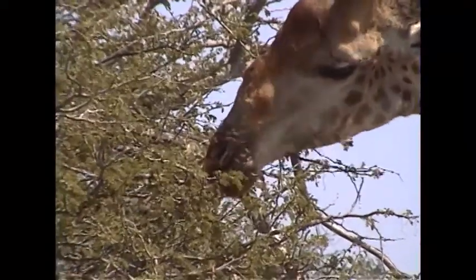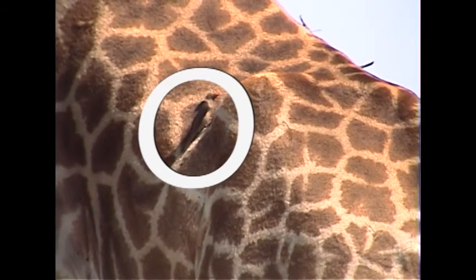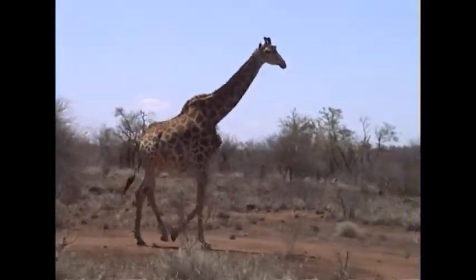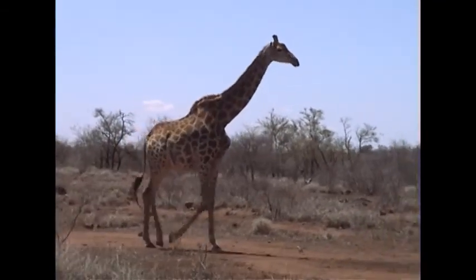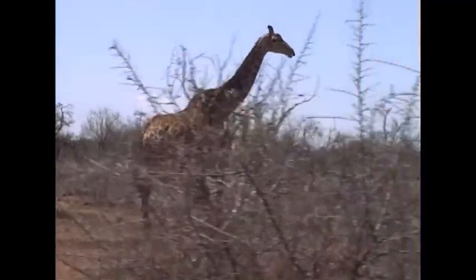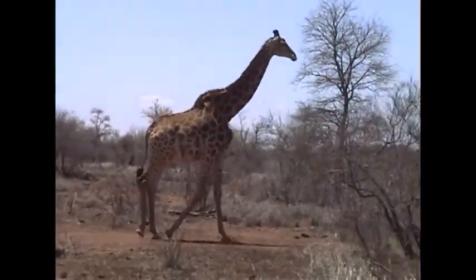There are special birds that feed off of the insects on the skin of the giraffe. They, too, have an interesting way of walking. A giraffe can run at a very fast speed if it wants to, and its kick can kill a lion.